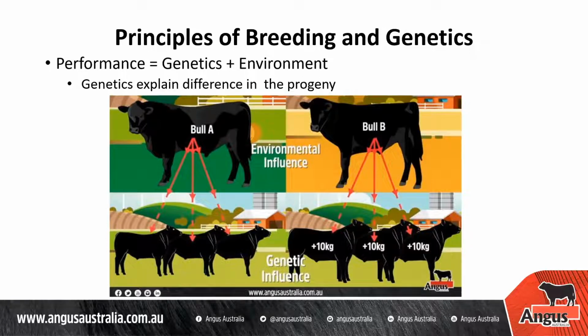That's called the environmental influence. However, what's really critical here is that the genetics that they're going to pass on to their progeny are not dictated by their environment. And so we can actually see that the progeny that come from bull B are actually heavier than bull A when those progeny are raised in the same environment. And this is what we call genetic influence.